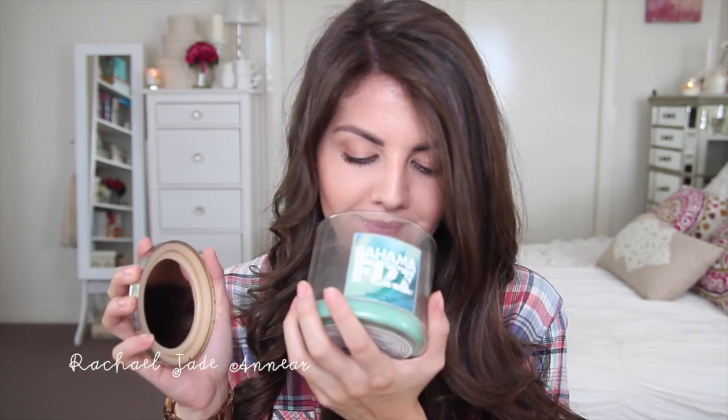The second last one actually is Bahama Fizz. This one I had in my bathroom. It just smells so yummy. What is it? This one is a sparkling cocktail of fresh kiwi, island banana, and orange flower infused with spiced rum. It just smells summery and fruity, like a fruity cocktail.